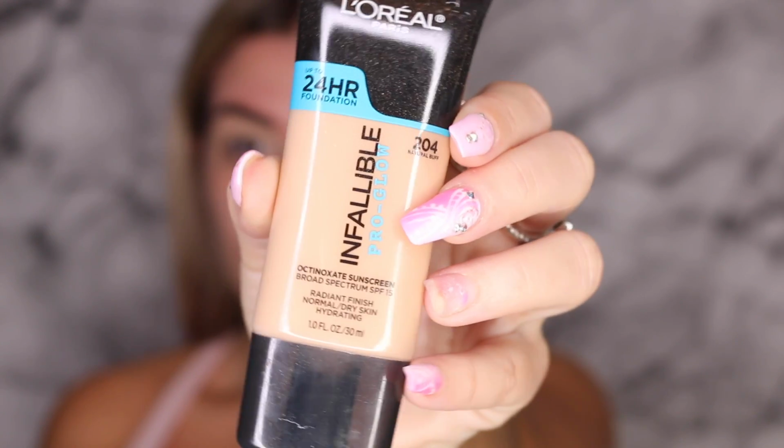Putting that all over. What foundation should I wear? I want to try and wear one that I haven't worn in a while. So the foundation I've been absolutely loving lately is the new L'Oreal Paris Infallible Pro Glow. It's mainly designed for, I think, people with more dry skin because it is quite glowy. I have used it a few times and I do go oily after a few hours, but I do love how it looks straight after you apply it and for those few hours until I have to powder. So I'm going to use this today. I'm in the shade 204, so I'm just going to squirt some on my beauty blender and just go ahead and apply it.